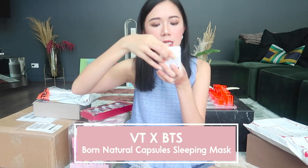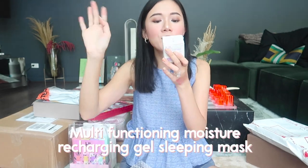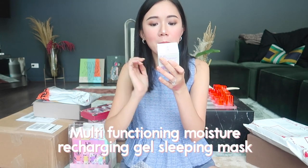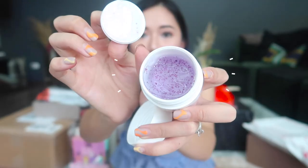So this is the VTX BTS Warm Natural Capsule Sleeping Mask. Multifunctioning moisture recharging gel sleeping mask, haba. Deeply hydrates the exhausted skin from the day. I'm guessing it's a purple mask. Ooh, cute. Oh my god, this bag. There's so many things inside.